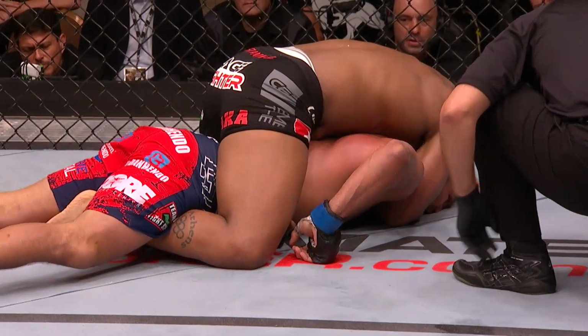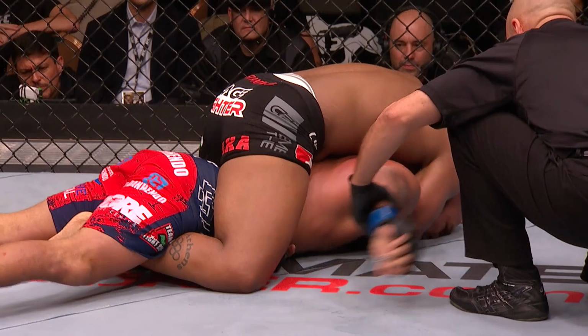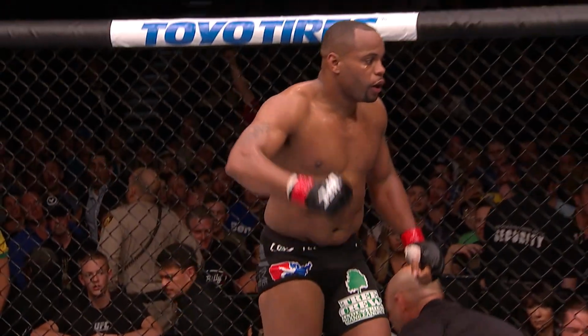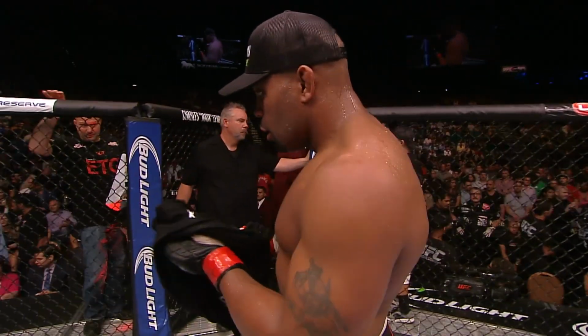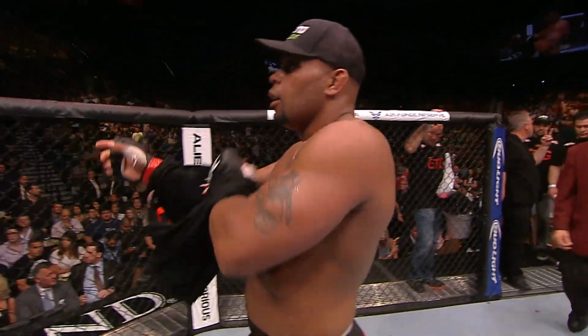He got his back, and he never tapped. Yves Levine recognized that Dan was out. Dan never tapped. There's not a tougher man that's ever walked the face of the planet than Dan Henderson. Amen. But man, Daniel Cormier is something special. He refused to tap, finished nonetheless. Daniel Cormier is 15-0 as he defeats Dan Henderson.